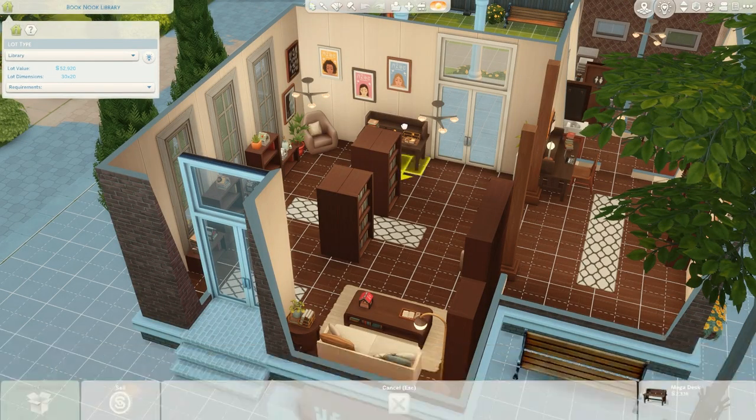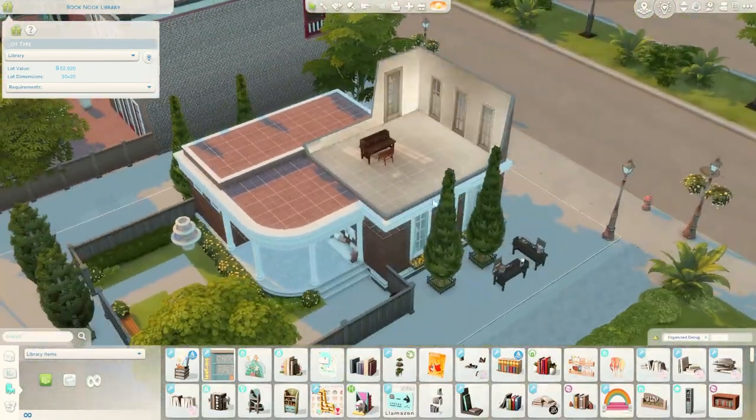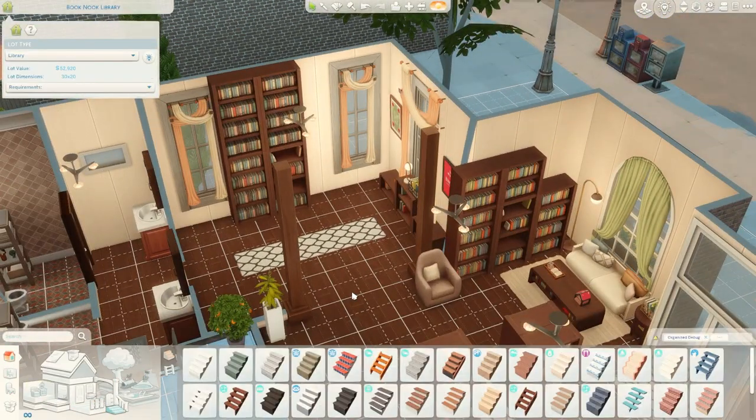Okay, and I am back. I have returned. I had to pause while I was partway through building. And so you saw I was trying to figure out, do I want to put a ladder up there? And then I was like, maybe I could just do some stairs outside.